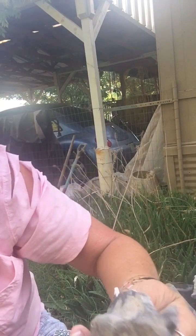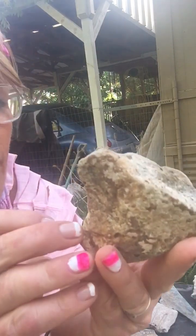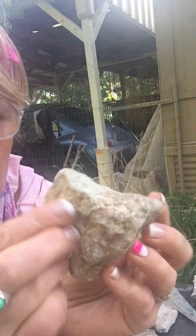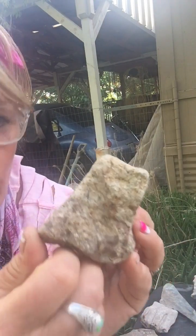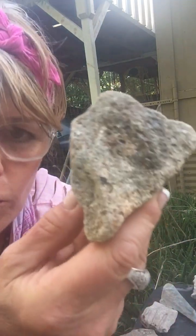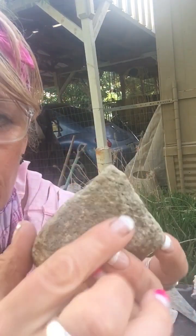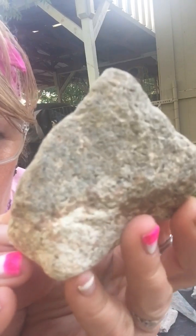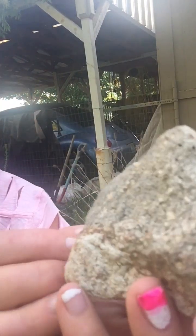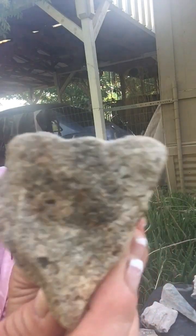This one, I already showed you that one. This one I'm not really sure if it was used as a tool or if it was just something alive at one time, or if it's just a stone. But it kind of looks like it's been worked or held by a human and shaped somewhat. See here, it looks like there's like patina on it from someone holding it.